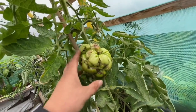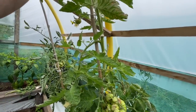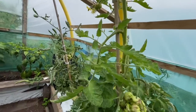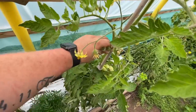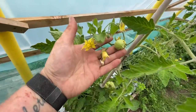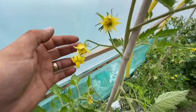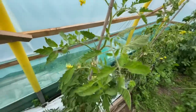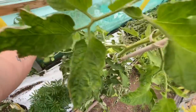So that's going to need to be taken off, and I'll have to have a look to see if there's anything else further up. Now, generally speaking, you only go off the first or second truss. So if I have a look on the second truss here, there doesn't look to be any mega blooms. Go on the next one up. Nah, not really anything on there either. So that whole plant is a mess now, so it's no good.